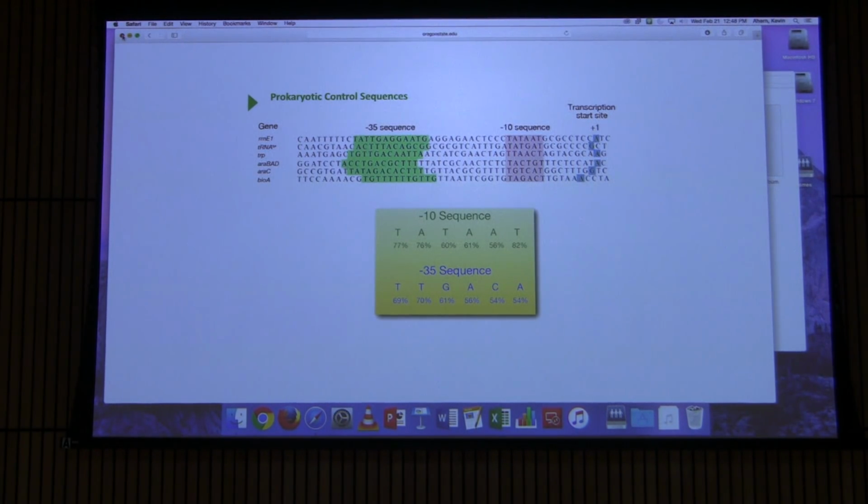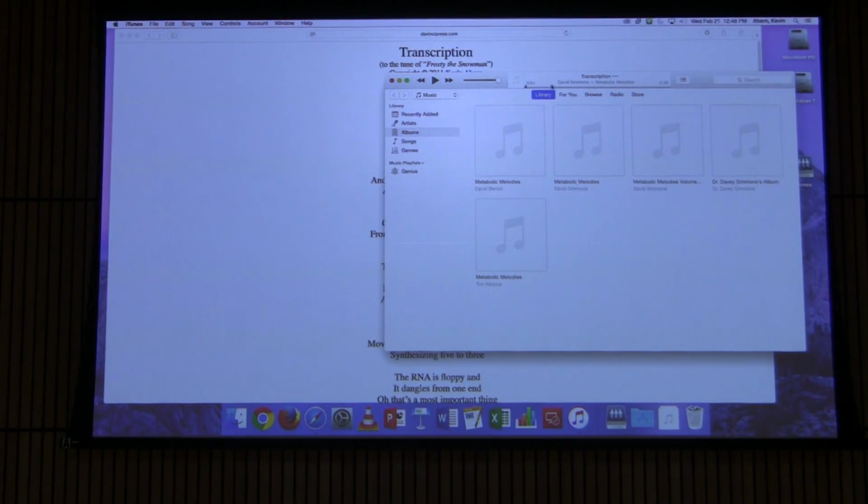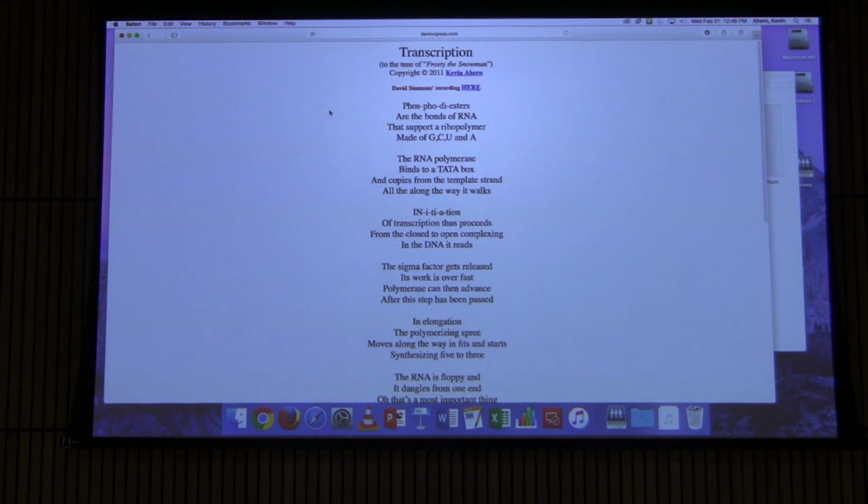Okay, why don't we turn to our song? Today's song is about transcription, and I believe it has an opening that's slightly different. So you may not see the first words pop up that David actually sings here.